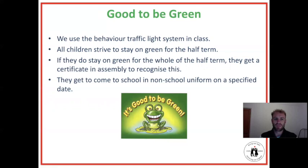Good to be green. We use the behaviour traffic light system in class. All children strive to stay on green for the half term. If they do stay on green for the whole half term, they get a certificate in assembly to recognise this. They get to come to school in non-school uniform on a specified date.